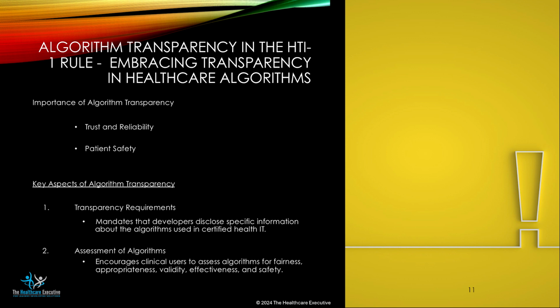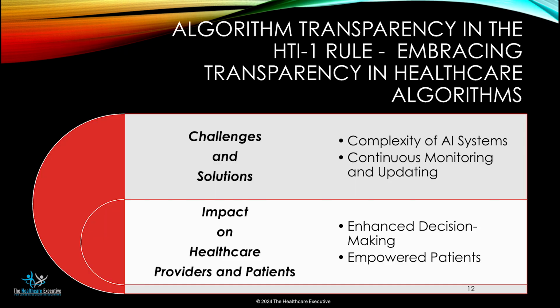Secondly, assessment of algorithms. The HTI-1 rule encourages clinical users to assess algorithms for several critical factors, and that would be fairness, appropriateness, validity, effectiveness, and safety. This assessment is essential for ensuring that those algorithms are used in the best interest of patient care and decision making. However, there are challenges to consider.